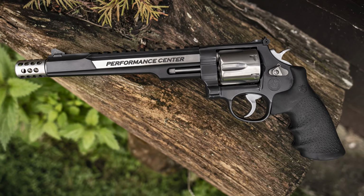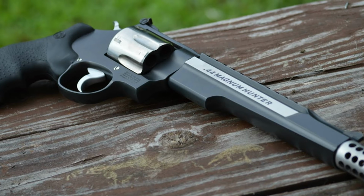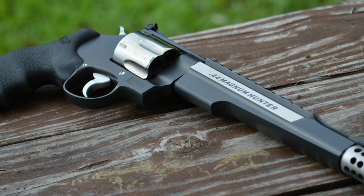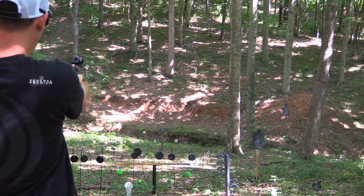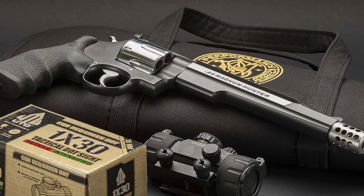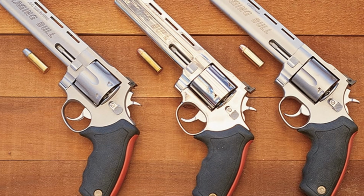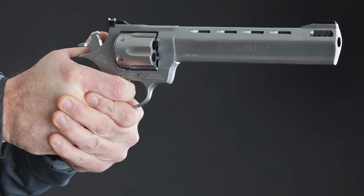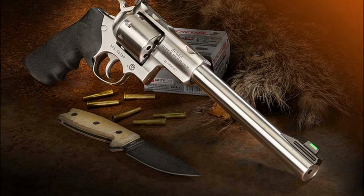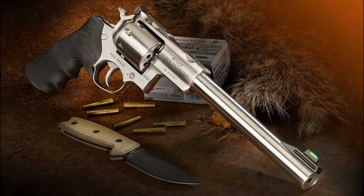What I love most about these revolvers is how each one of them brings something unique to the table. Some of them are built for hunting, some are for collecting, and a few of them even manage to balance both of those roles perfectly. But every single one of them will remind you why the 44 Magnum has earned its reputation as one of the most powerful and versatile handgun cartridges ever made.